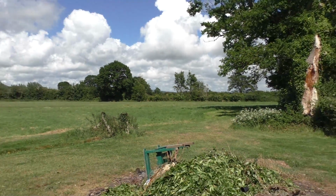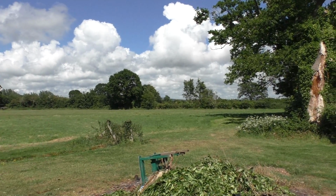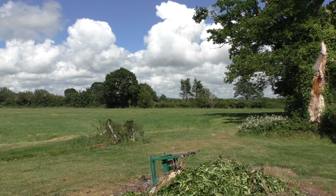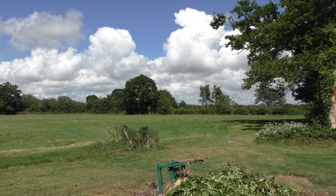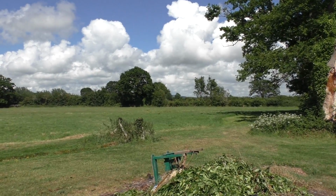So, we've got to go and find it. Now, we've already been for a walk down where we think it is, and we couldn't see it. But we know it's there. I actually took a still photograph of it and then zoomed in. And it's definitely the bird. So yeah, we're going to go for another walk down a field and see if we can find it. So back with you when we're on the march.